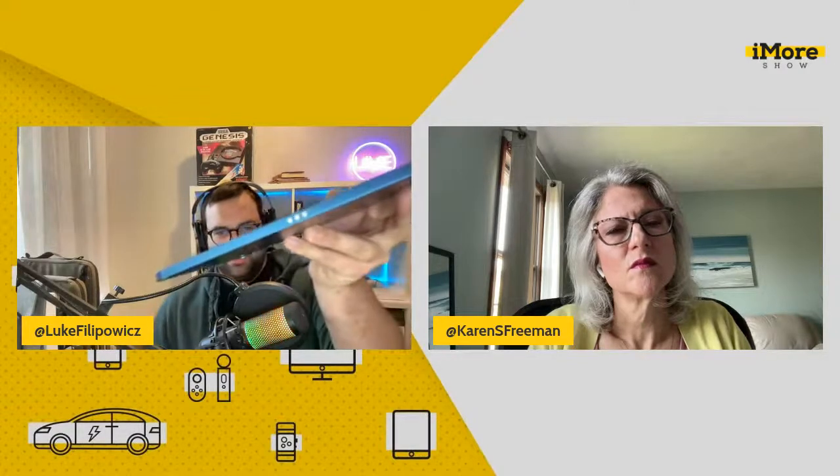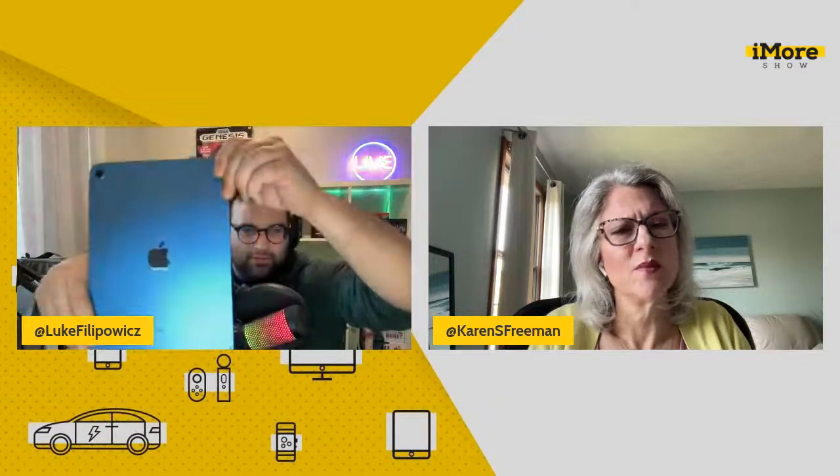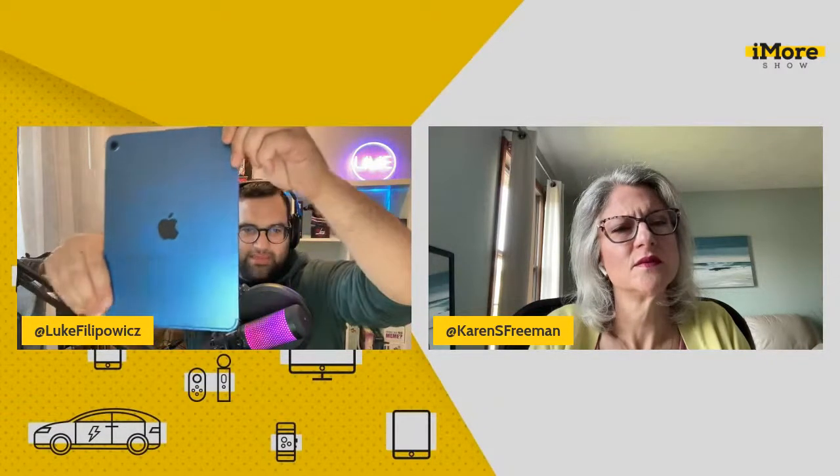The smart connector is actually still on the bottom rail, which I'll try to show you here. I have my keyboard folio attached to it right now. But the smart connector, instead of being on the back like on the iPad Air, is on the side rail of the iPad, and that's where accessories will connect rather than on the back. That's the blue, by the way, which is quite vibrant. It's really pretty. Yeah, I really like it. I really like the vibrant colors a lot.